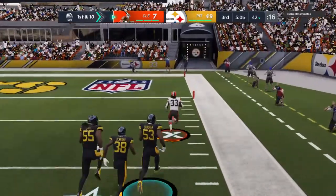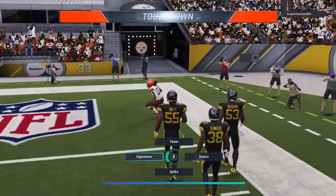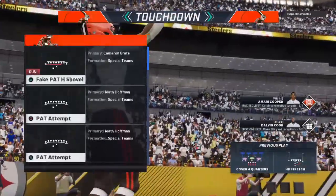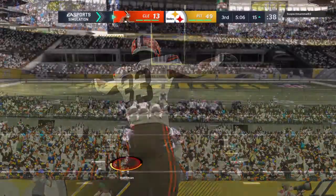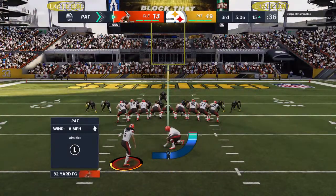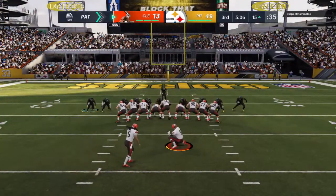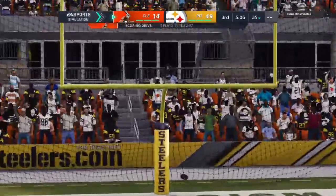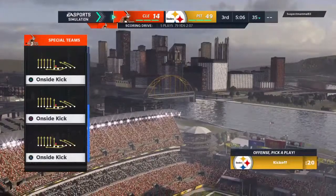The 20, 10, and he is into the end zone. Touchdown, Cleveland. Dalvin Cook, his 5th touchdown now on the year. And the Browns able to get this one back to within at least some measure of respectability. The kick is good. And his kick is right through.